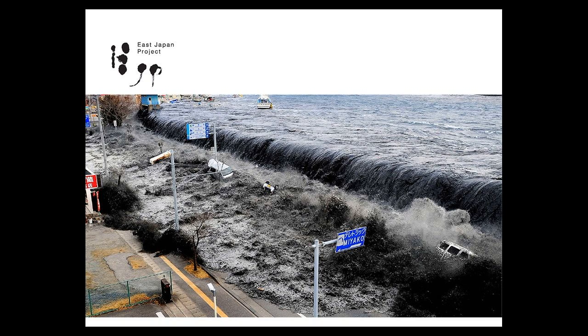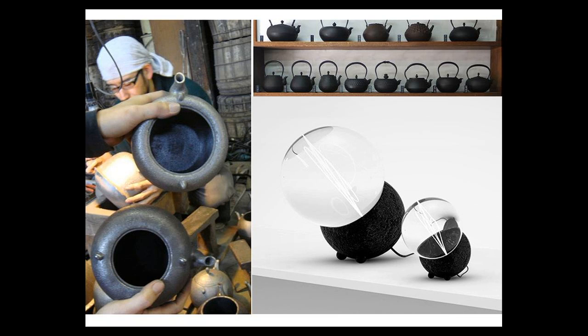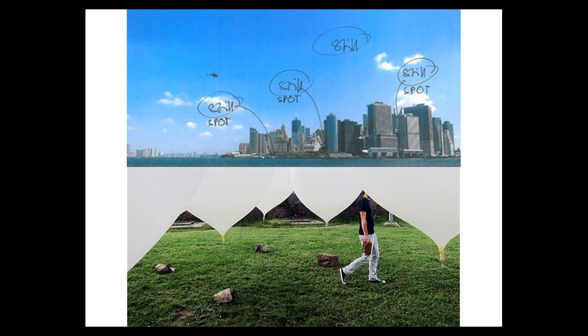In 2011, you may remember the magnitude 9.0 earthquake off the coast of Japan, and the tsunami that followed soon after caused a lot of physical destruction as well as economic hardship in this area. So we did a project with a Japanese architect called Kengo Kuma, and we called this the East Japan Project, and we designed a light that we call Lightbug, which is inspired by the traditional Japanese craft of making cast iron teapots. The idea is that the local craftsmen can manufacture these lamps, and the profits from the sale will go to economic relief in the area.